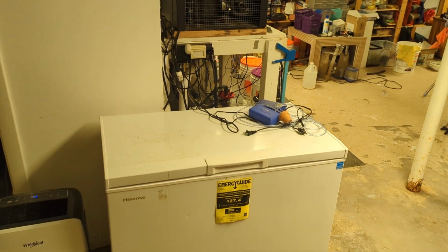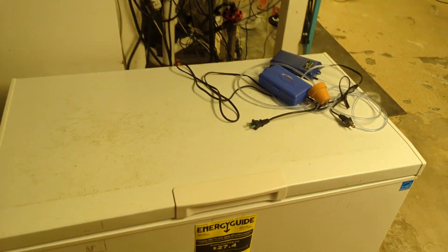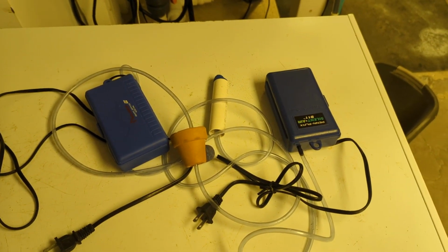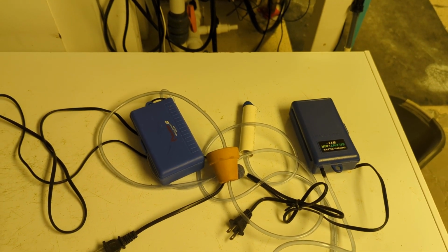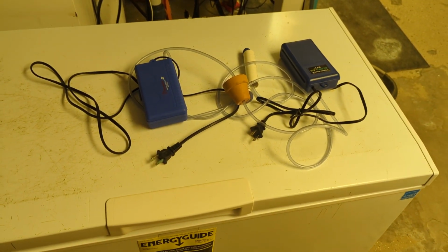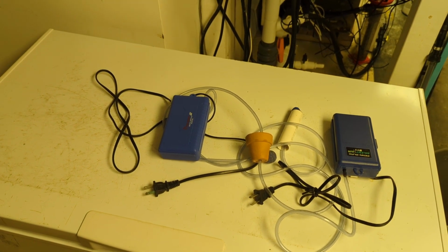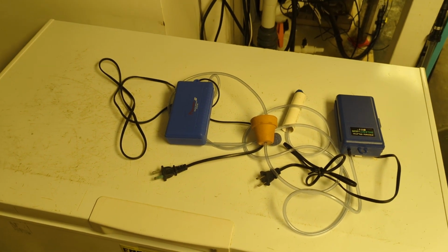Now I'm back in my filtration room, which is the basement. Above my fridge, I have a battery operated pump. When the power goes off, which sometimes happens, this will help bring some water flow and oxygen, and it can run for days. So it's pretty good to have. I recommend everyone have this.